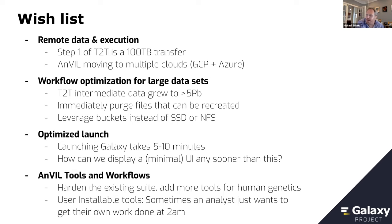Kind of tightly coupled with this, now that we're talking about projects in the hundreds of terabytes to petabyte scale, I think we have to be really mindful about which data are kept. Can we leverage buckets instead? Clearly, you're not going to get a 5 petabyte SSD. So leveraging these cloud object stores, I think in the long term is going to be really essential.